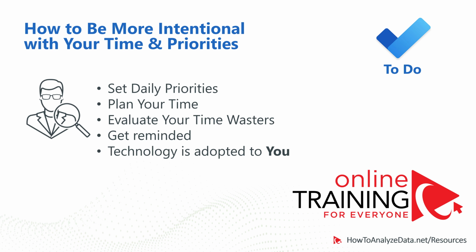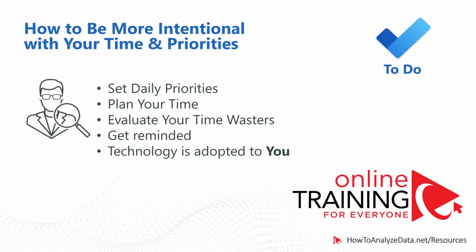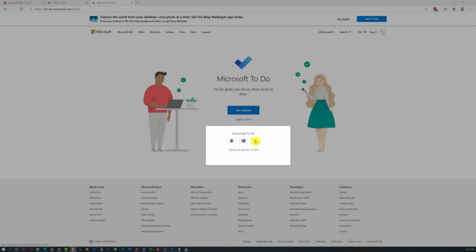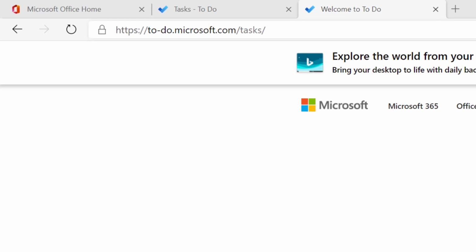The biggest problem Microsoft To Do solves is how to be more intentional with your time and priorities. It allows you to create to-do lists for almost anything, for your business, for your home project, or just a list of groceries. In addition to simple to-do lists, it allows you to set daily priorities, plan your time, evaluate your time wasters, get reminders, and this is a technology adapted for you as To Do works on multiple different platforms. You can access it from the web interface, it's available on any smartphone, and you can download different apps for Android, for Windows, or for iOS by navigating to todo.microsoft.com. In fact, using this URL is an alternative way of accessing the Microsoft To Do application.